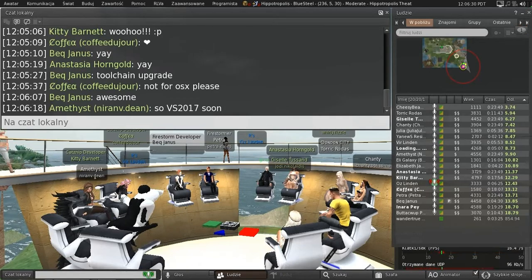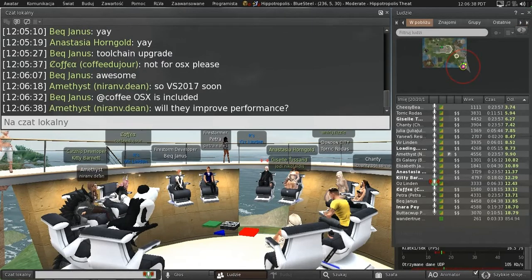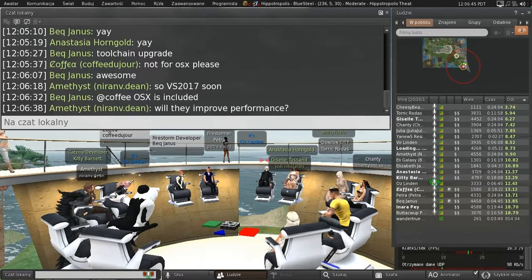That same repository has, yes, the latest Xcode support. So we haven't gotten to being able to test performance yet, so I can't really answer that question.